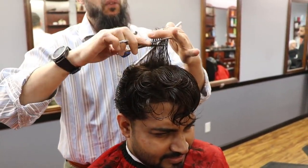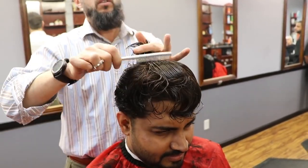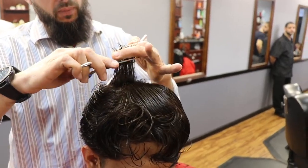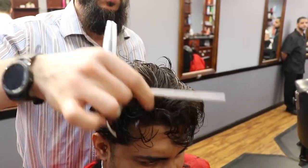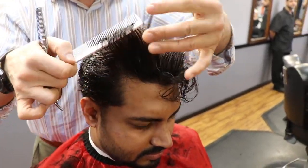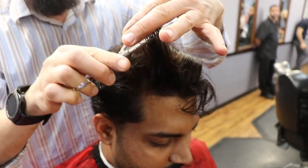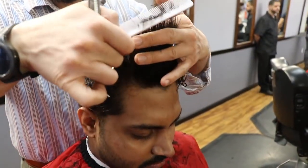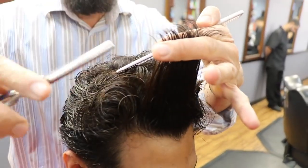Meaning that the hair itself is coarse, like the hair shaft is thick. So I'm not getting too close. I'm not thinning his hair. The ends are getting finer, so when he styles it, it will hold up. I'll show you in a minute. So if you look, you see how the ends are? So watch.